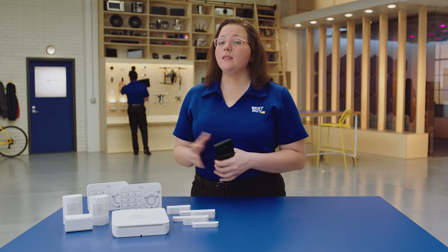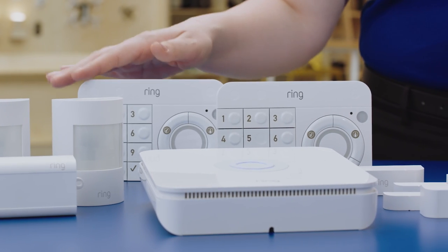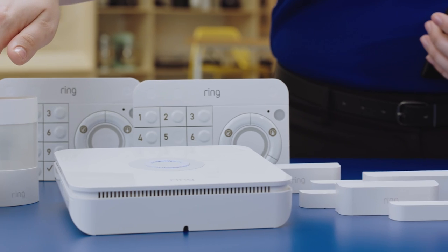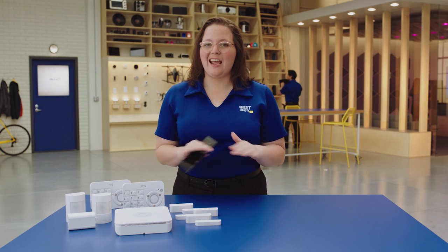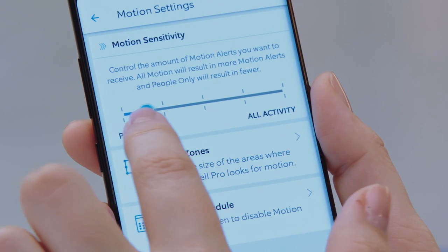I'm gonna tell you how to keep your home safe no matter where you are, all with the Ring app. This here is the Ring Alarm Home Security Kit. This kit comes with everything you need to protect your home. The Ring alarm system is really customizable. So even if you start out in an apartment and then suddenly win the lottery and you get this huge home, you can add as many different things as you would like. You can even add professional monitoring for next to nothing. You can control and monitor the whole system right from your phone.